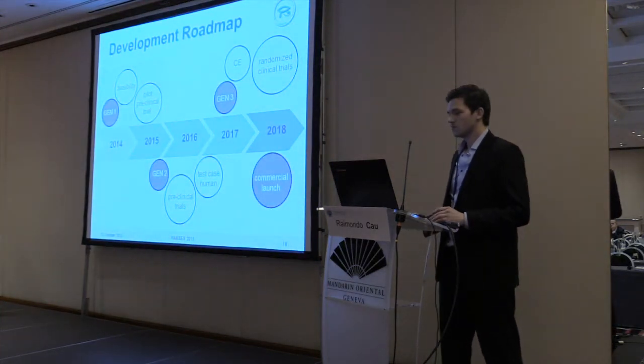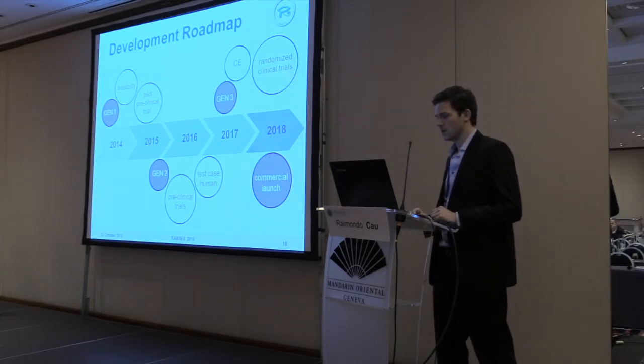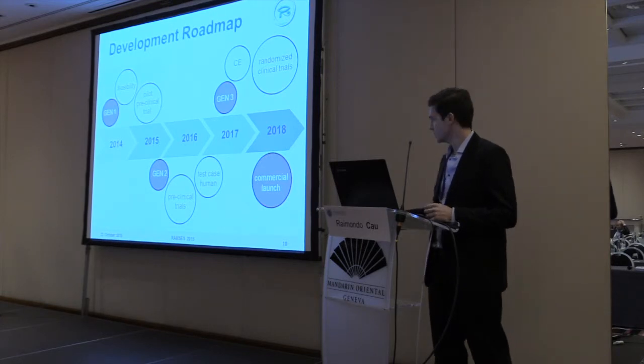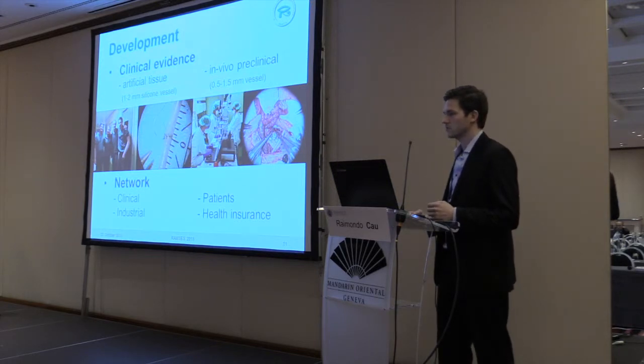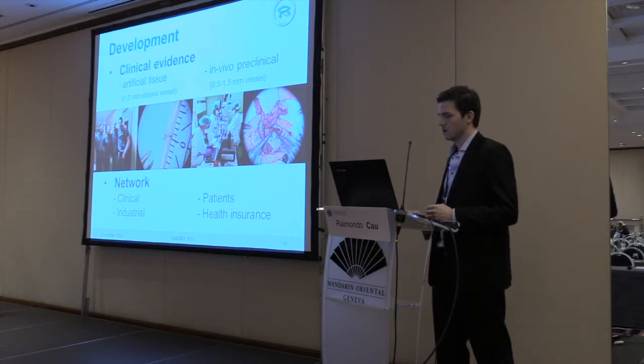This is our development roadmap. So last year we have been doing usability tests, and we have done the pilot tests on rats. At the beginning of 2016, we are coming out with a second version of the model, which we are going to use in preclinical trials, and then do our first test case on human. And after that, in 2018, we hope to have the device fully functioning and finished, and we can make it a commercial product. So what we are doing now is gaining clinical evidence by doing tests on artificial tissue and also in vivo, and also expanding our network. So we are talking to clinical partners, industrial partners that can produce the robot, patients, but also health insurance companies, which is a big issue here in Europe. So with this network, we can develop faster.